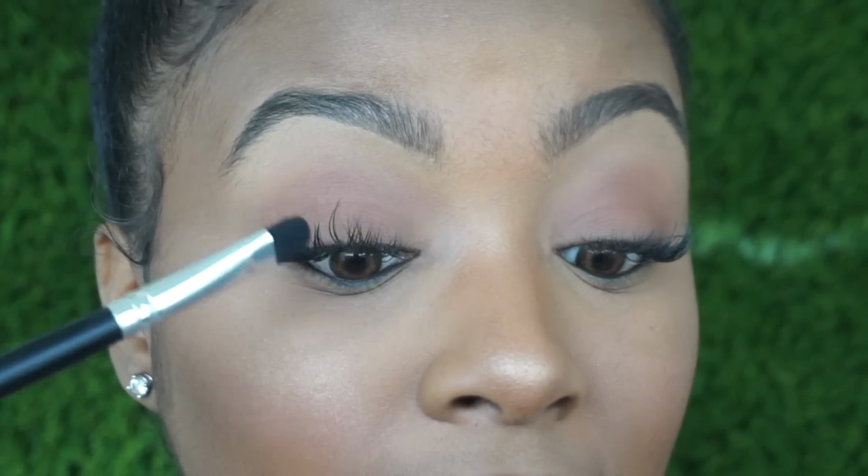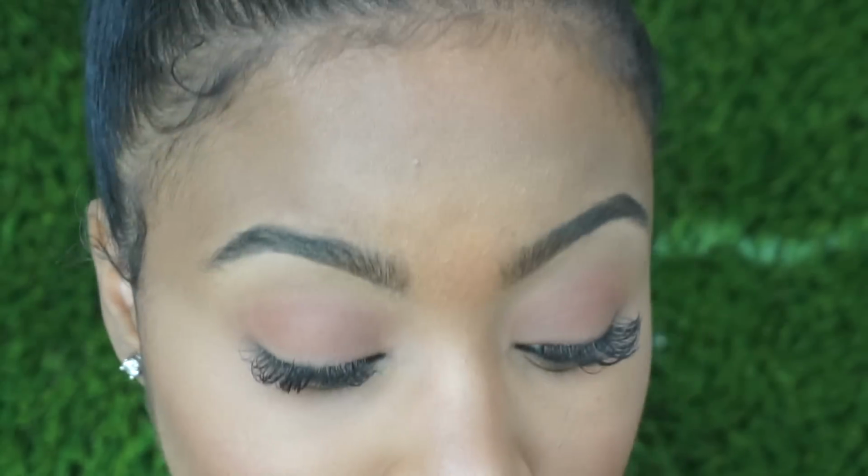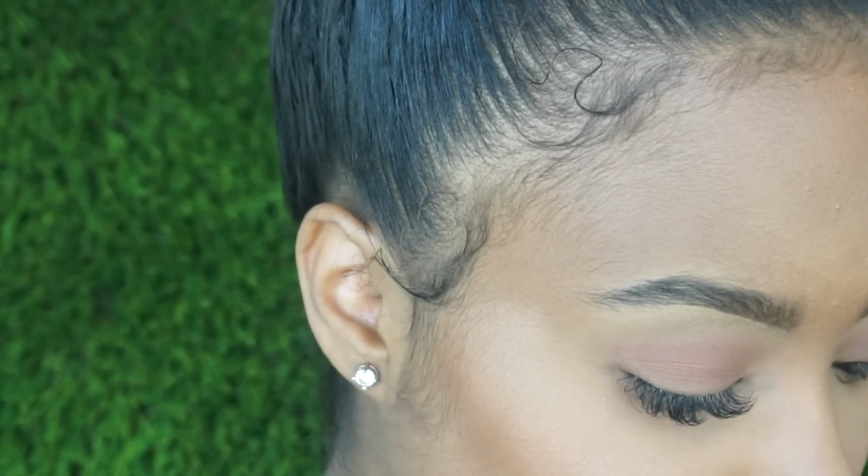Because I don't want to be out here with spots all over my lashes. Spots of brown makeup. That's not cute. And also just by brushing them out, it made them look really fuller and better.